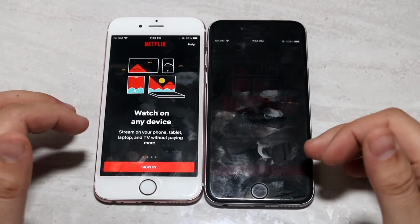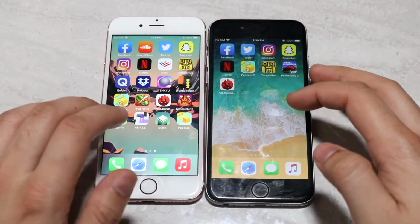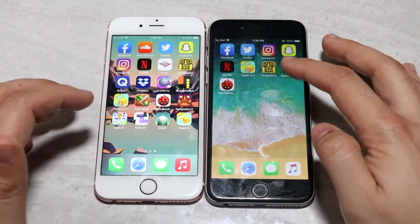Let's do Netflix, 3, 2, 1. As you can see, the 6s is faster again, the iPhone 6 a little bit slower. That wasn't as crazy, I don't think. Let's do Real Racing 3. I don't even think I have Real Racing 3, to be completely honest. I think I might have deleted it. I think I may have some other apps.